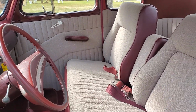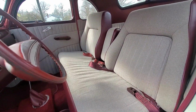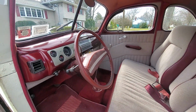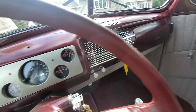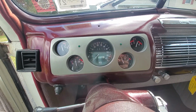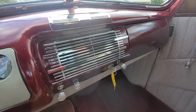Got a custom seat in here. The white with tan and the burgundy really goes well. Tilt steering column. It's a 3-speed automatic, Turbo 400. VDO gauges, showing 12,513 miles. It's about what he has on it, right, on the build? Yeah, that's about right. Heat works great.